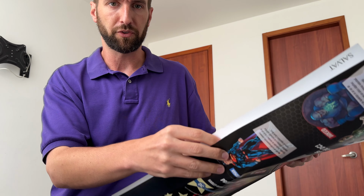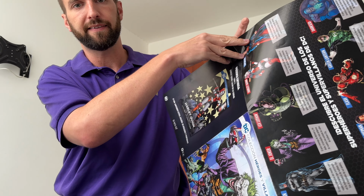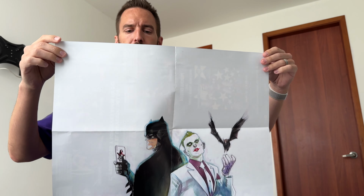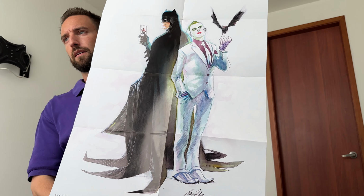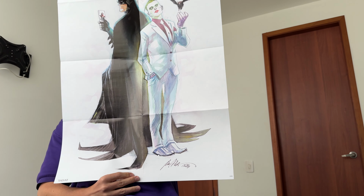All right, it folds one more time. So, that's sexy. Let's see if we can put this here. Okay, that's a pretty cool piece. I don't know if that all fits into the camera. I'll lean back a little bit.